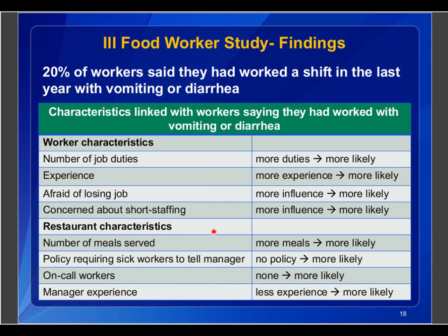And then there were some restaurant characteristics associated with this behavior. Restaurants that served more meals, so they're bigger restaurants possibly or busier restaurants, those restaurants are more likely to have workers say that they had worked while ill. And again, this may be a function of the restaurant, and the worker may feel like they can't function without that worker, that they have to have him or her there.